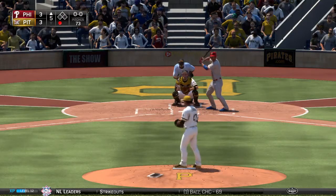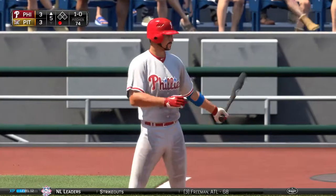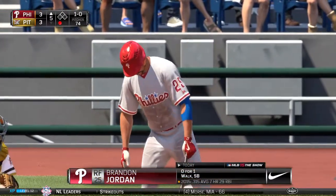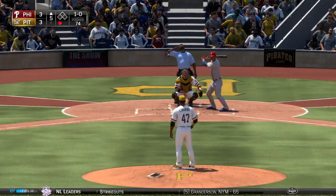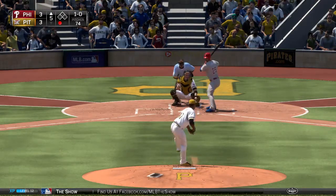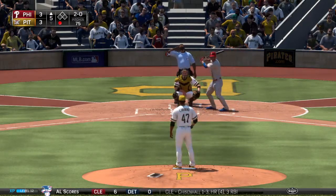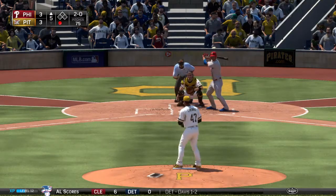Into the box, Brandon Jordan. As the first pitch misses to him, it's ball 1. Let's go. 1-0 pitch now. And that misses low and inside. 2 balls and no strikes. 3 runs, 5 hits, and 1 error in the ballgame for the Phillies so far.